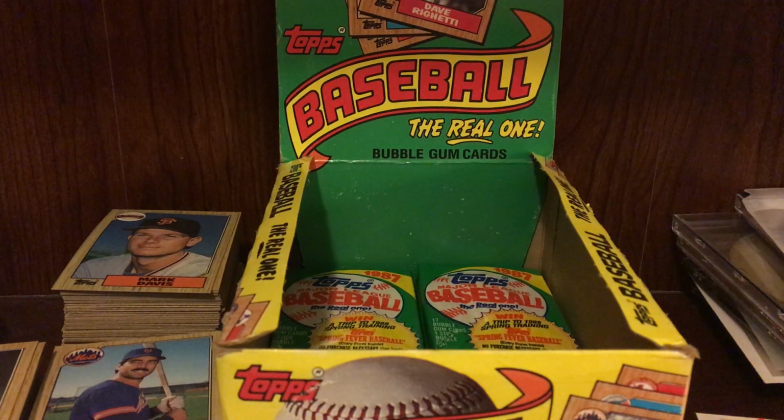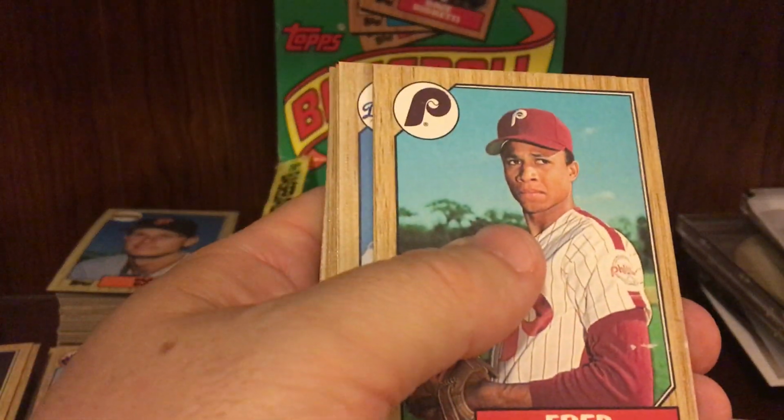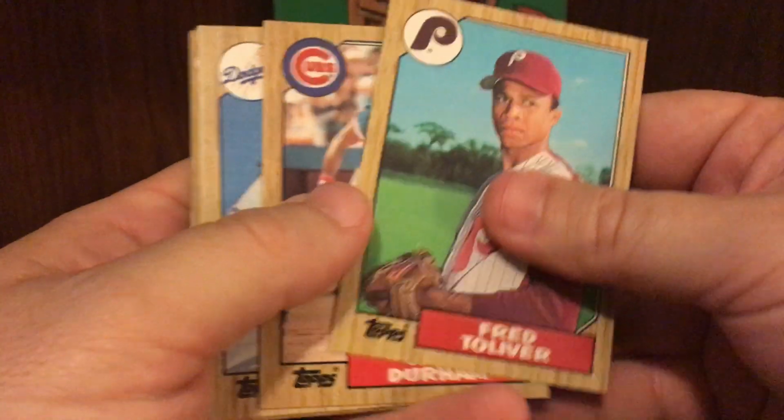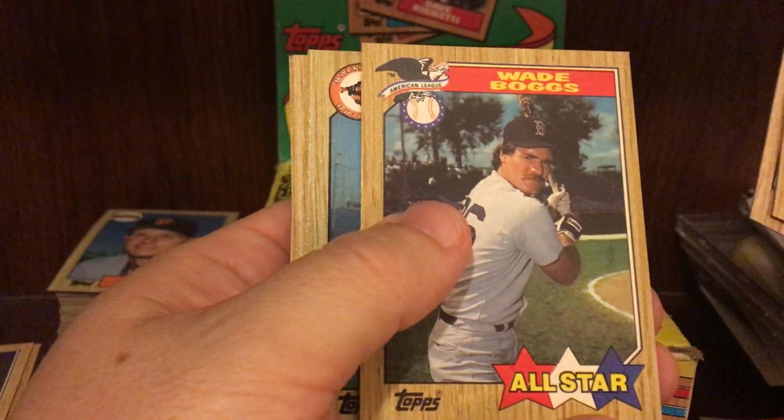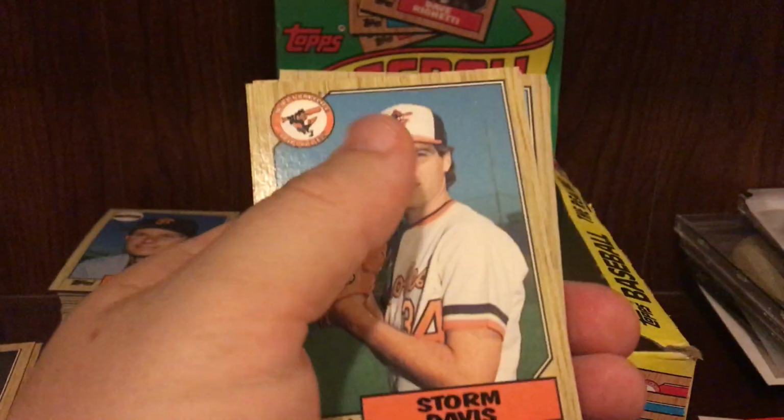Wow, this gum really sticks, folks. But if you ever come across a box of these, and they're a reasonable price, I would highly suggest picking them up. I think they're a lot of fun to open. Opening packs of baseball cards never gets old. There's a Wade Boggs All-Star.